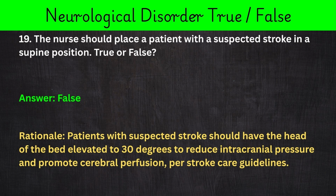19. The nurse should place a patient with a suspected stroke in a supine position. True or false? Answer: false. Rationale: patients with suspected stroke should have the head of the bed elevated to 30 degrees to reduce intracranial pressure and promote cerebral perfusion, per stroke care guidelines.